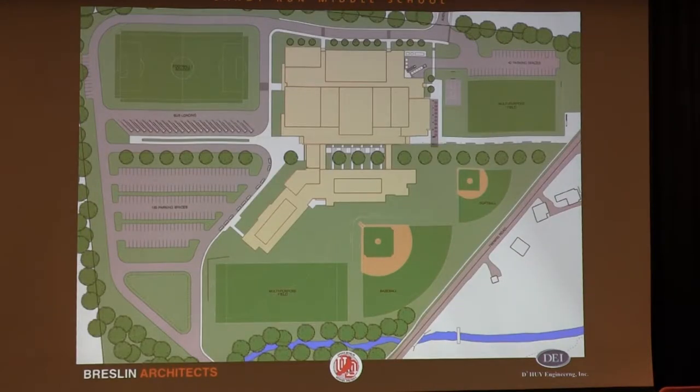On this slide, one of the things that we did is a small thing, but we manipulated where this road goes to get it closer to the property line to widen out this area here so that we could get a better field. So what this is showing right now is a regulation soccer field and a regulation football field in the same location. I'm sorry, a multi-purpose field. I don't think we have a football field anymore, do we? We do? Okay, I'm sorry.